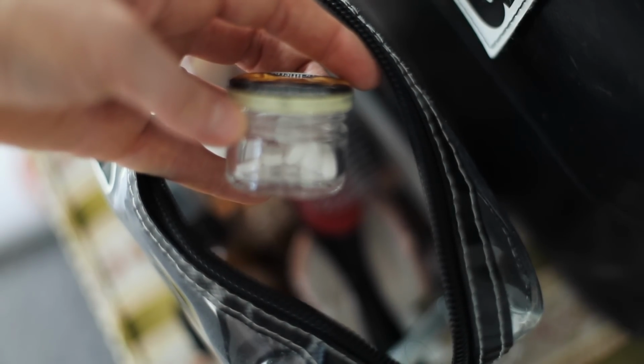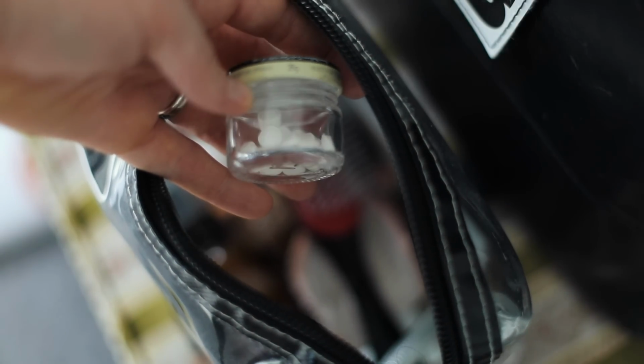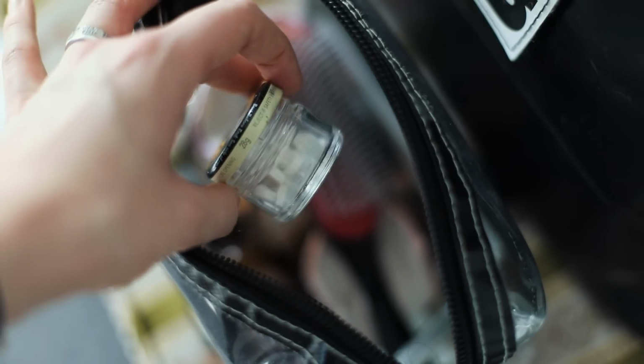And then things like my toothbrush and a few other cloths and stuff to wipe my face off. But that was pretty much it. I don't think I even brought makeup. I think I just brought an eyeliner and a mascara, and that was pretty much it for the weekend. So I did try to keep it quite minimal.